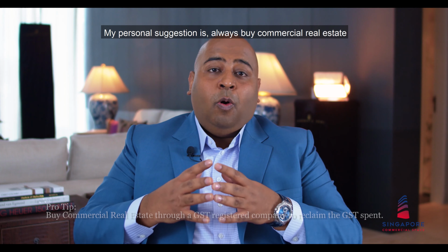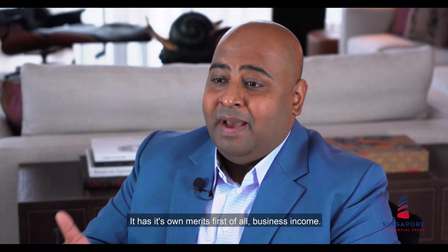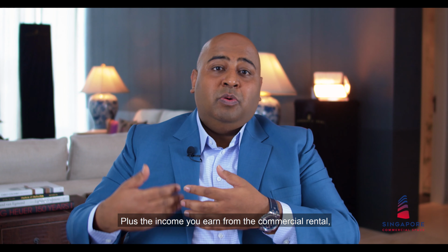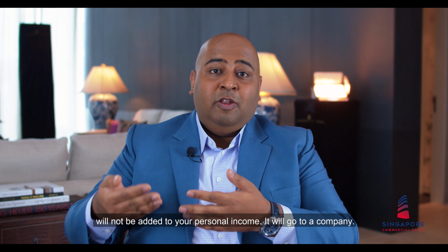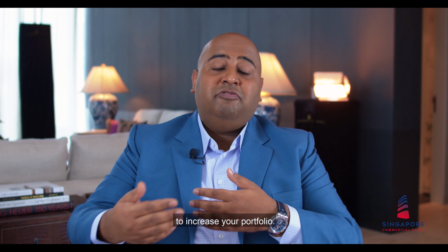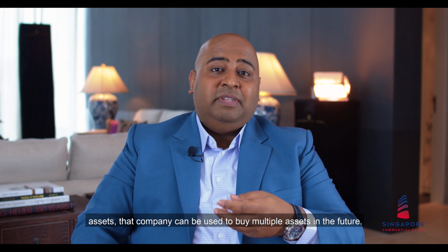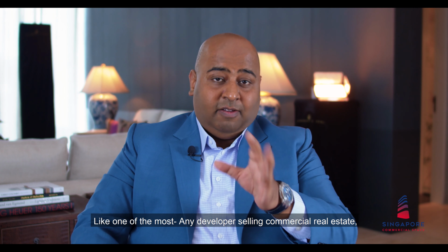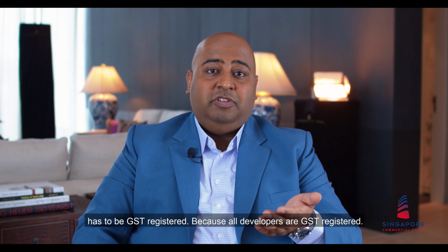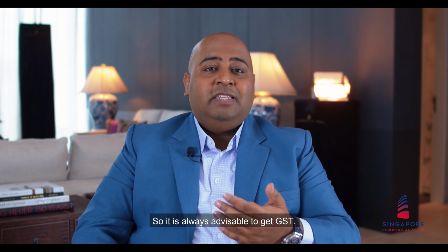My personal suggestion is always buy commercial real estate in a company, whether the seller is GST registered or not. It has its own merits. First of all, business income like rental can be covered. Plus, the income you earn from the commercial rental will not be added to your personal income. It will go to a company, and it will be much easier to manage companies if you're trying to increase your portfolio. And GST registration is a good thing because in future, if you want to buy two or three assets, that company can be used to buy multiple assets. Any developer selling commercial real estate has to be GST registered, so you can't buy commercial real estate from a developer without GST. So it is always advisable to get GST registered.